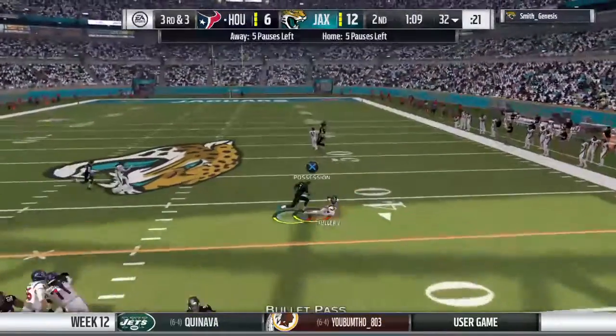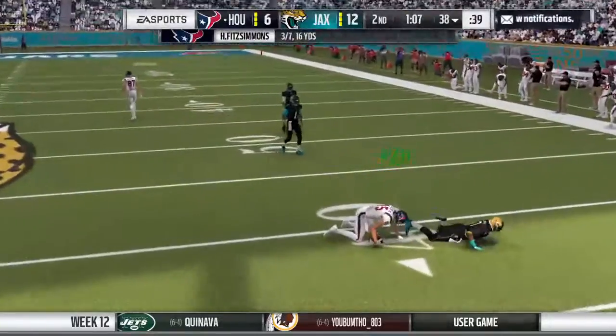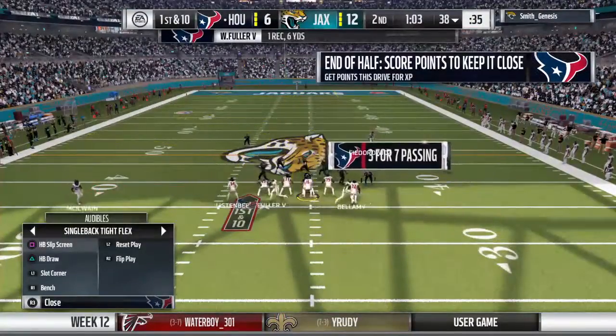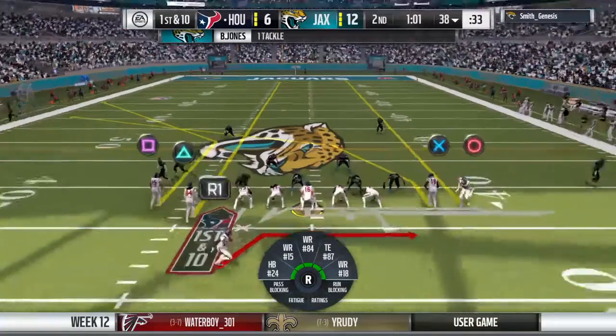Back to throw here. He finds his target, Fuller. It'll go as a gain of 6 that time, and it moves the chains as well. And now they're in the hurry-up.